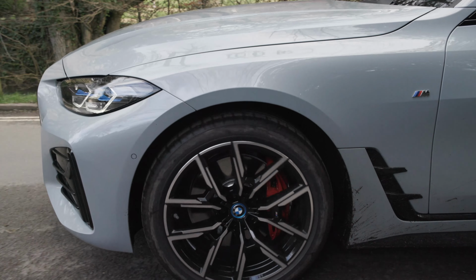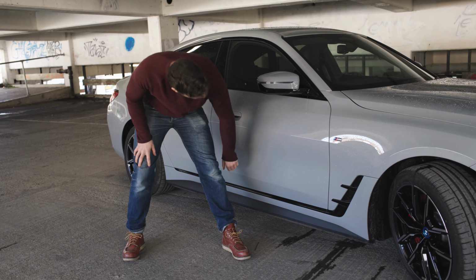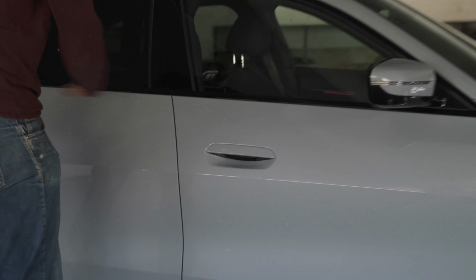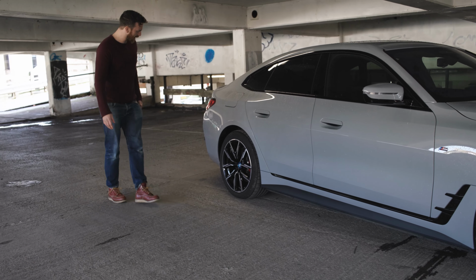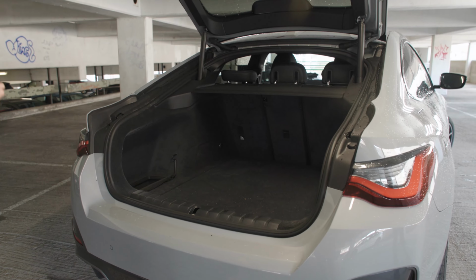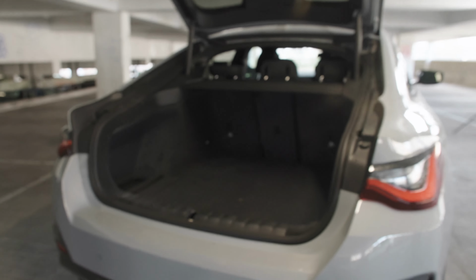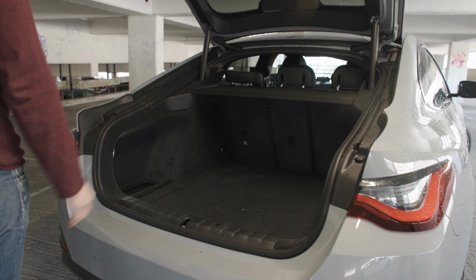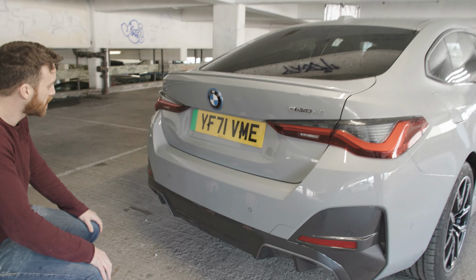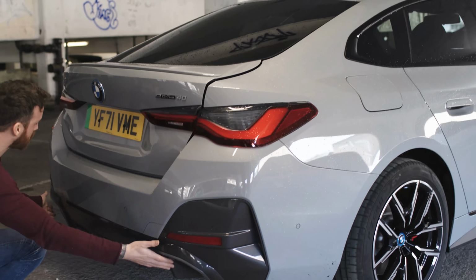To complement that, there's this huge hockey stick style black trim down the side, and you've got these flush door handles, which keep it looking sleek and elegant. If we move around the back, thanks to the hatchback design, it has a huge 470 litres of boot space with the rear seats in place. Put those rear seats down, and you've got 1,290 litres of space. Looking at the back of the car, it just looks like a standard 4 Series Gran Coupe, not much different. I love these rear diffusers with these fins at the back, which make it look really nice.